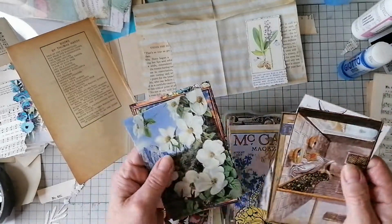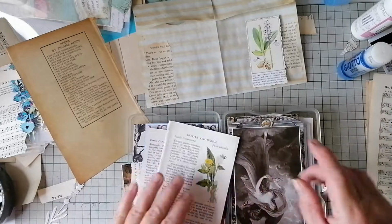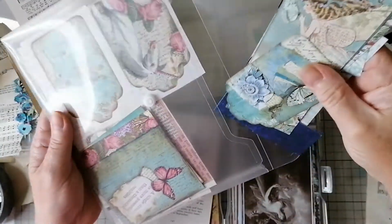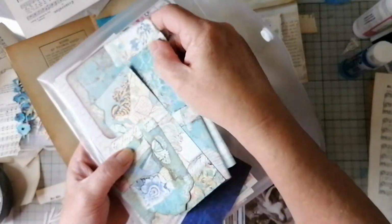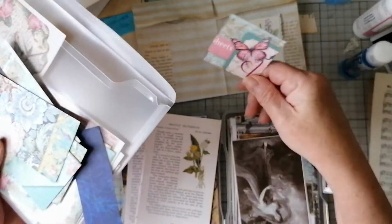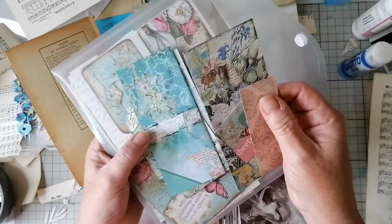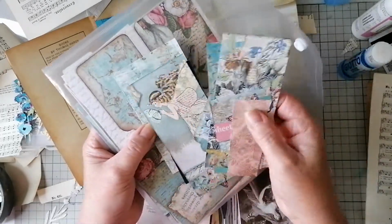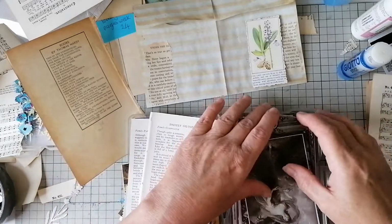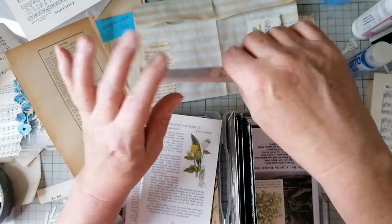Most of these are out of books and things that I've just chopped out basically. Is there anything in here? That's off the front cover, that butterfly. Oh, it's Wonderland, by the way. Somebody did ask what set this was from. It's Stamperia Wonderland, and it's got all sorts in it, as you can probably see. But I'm still going to stop going in there because I don't think there's anything in there I want. That could work.